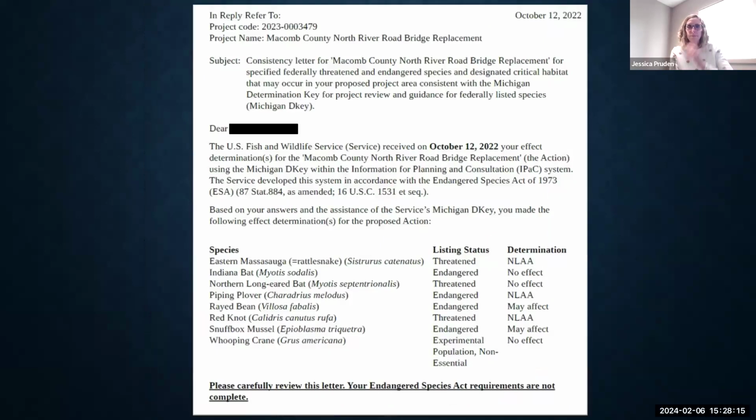So here's another example of a may affect consistency letter. You can see here that may affect is listed in the determinations in two different places. Again, if you get a may affect, it doesn't mean that you may not be able to get to not likely or no effect for that species using the D key. It just means that you need further assistance from our office.